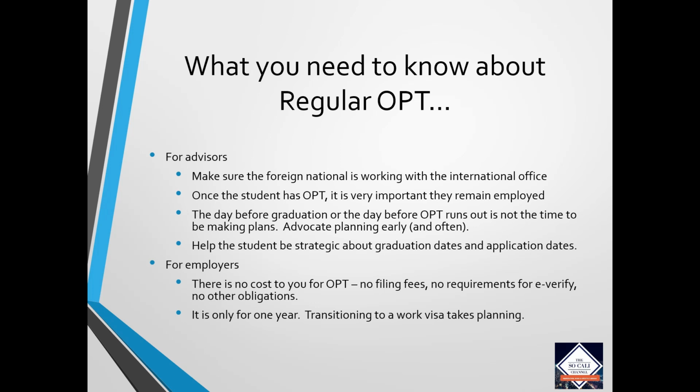For the employers, there is no cost involved in OPT. It's done by the student. The cost is borne by the student, and the only thing is that the employer needs to provide a proper offer letter for the student. And there are no obligations like the employer having to be E-Verified, and there are no filing fees for the employer.